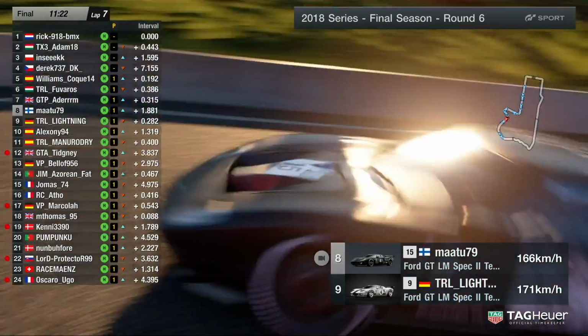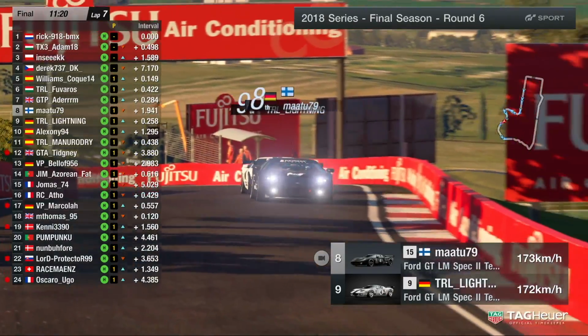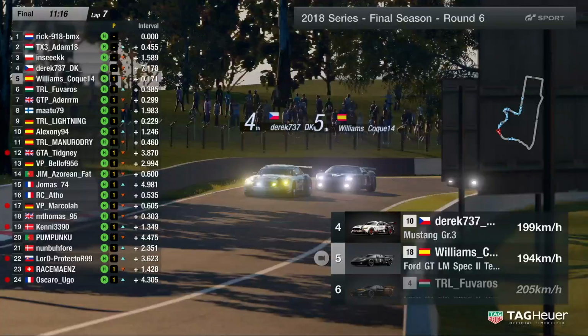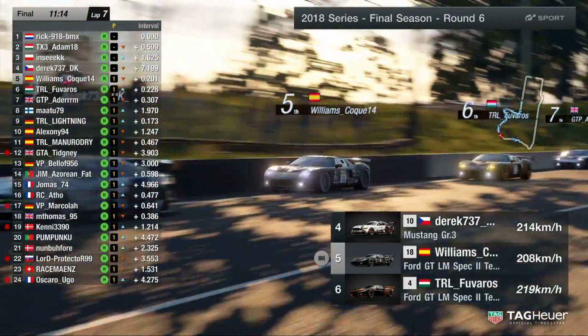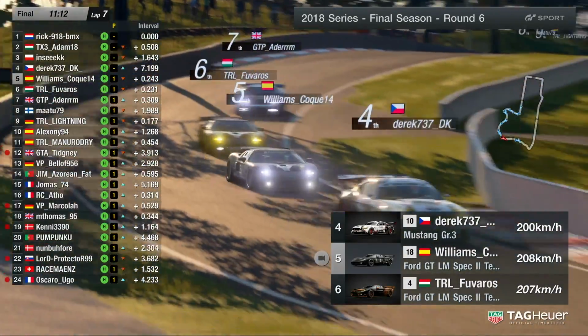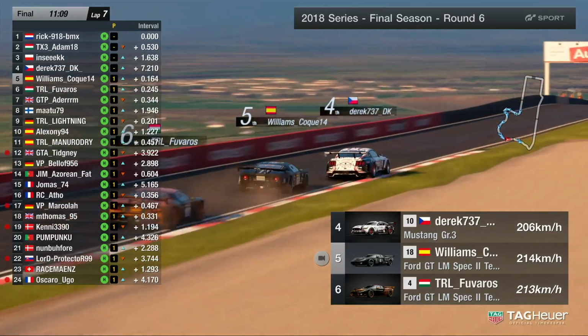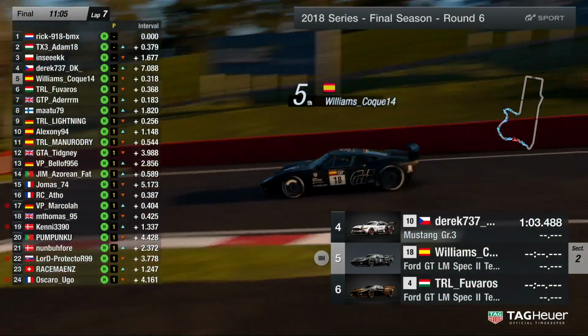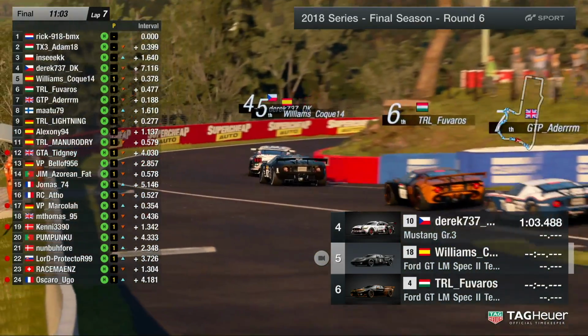TRL Lightning, who was fighting for the lead with his teammate TRL Fufros, also GTP Adam is in between them as well. A bad stop there from TRL Lightning. He's gone from effectively second overall when everything's said and done, down to fourth, with Matthew and GTP Adam taking the positions away. I should mention, Koke from fifth to net first.